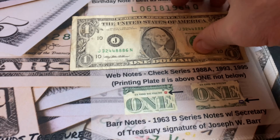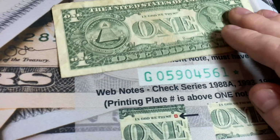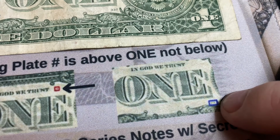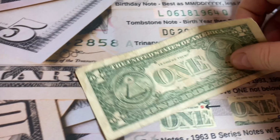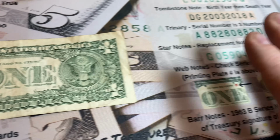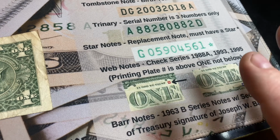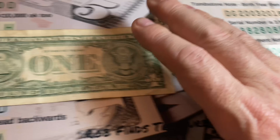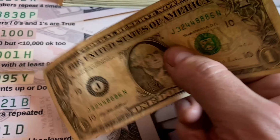Those numbers are printing plate numbers. So when we flip the bill around, you can clearly see we have plate number 337 below. So yeah, that's not going to be a web note. It's a regular note. And I will say, I said at the beginning of the video, I don't have all of the notes listed. On my next edition, I'll probably introduce the 1995 series Dallas-Fort Worth bill.